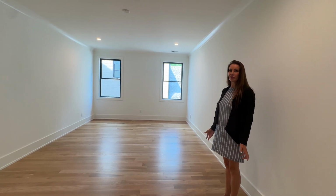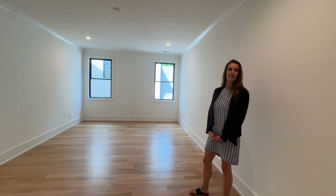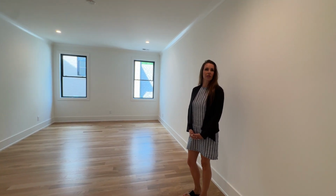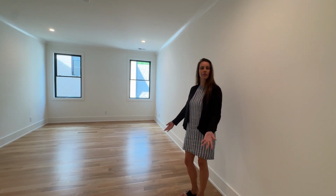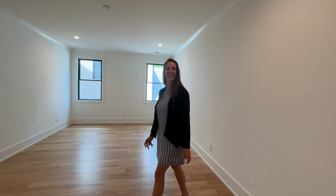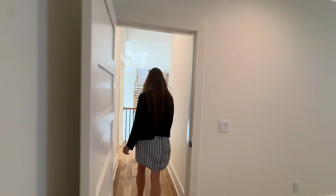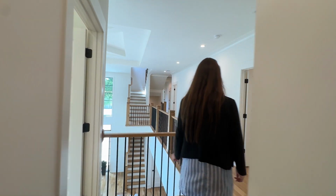Based on what I already know about it, there is more space for bonus rooms. So this would be a flex room. It could be an office, gym, Pilates. There's a lot of options in this house, as you'll see as we go to the next level to decide what you would want to do with that room.